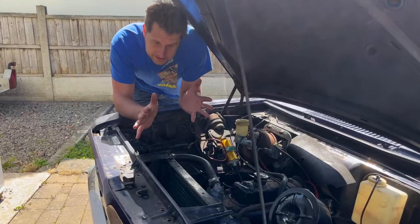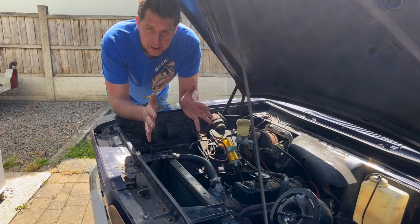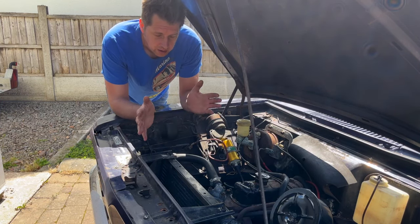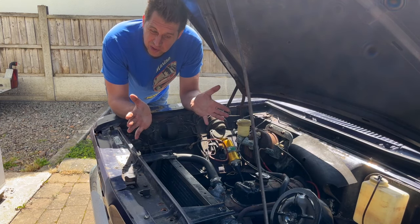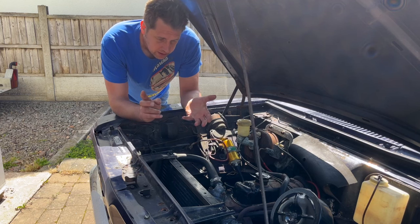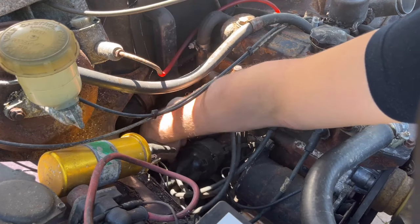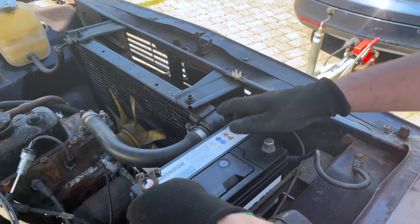That's good. Gonna get this engine running. It is free. I've put it in gear, I'm just doing a bit of a rock, so I know the engine turns, or at least it will turn. Yeah, it ran when it was parked, so what could go wrong? So we're gonna do three main things. We're going to check fuel, spark, and air. Let's see if we can get this thing going.